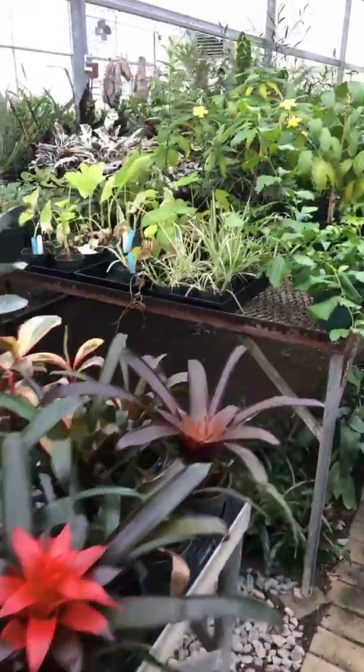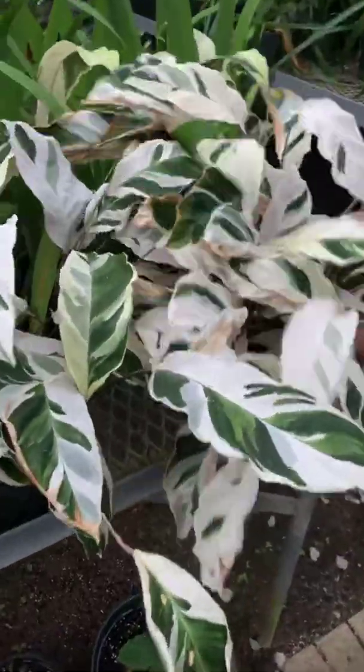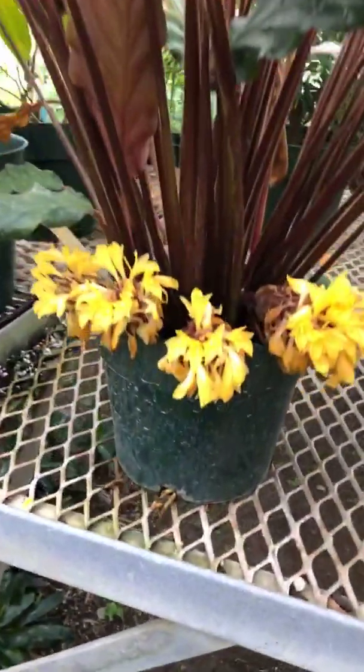If we continue going, here's a popular plant that everyone loves right now. It's a calathea, like white fusion. Here are some we have in our greenhouse that we put in our tanks. And we also have a different species right to the left of it. It's currently flowering and in bloom. The yellow flowers down below at the bottom.